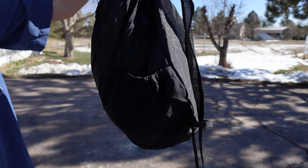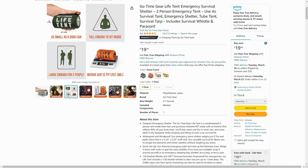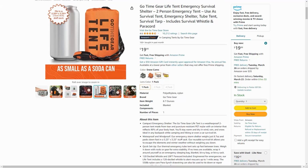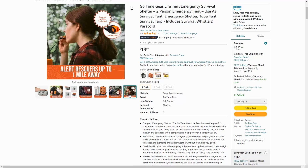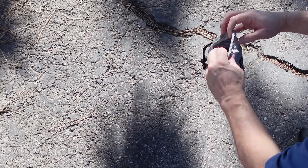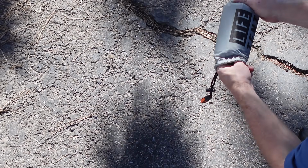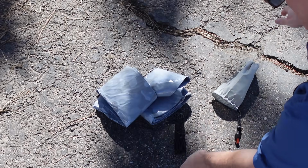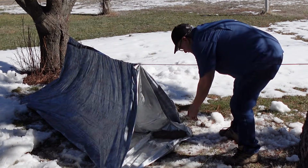And number 10 here is a little survival shelter, a little temporary tent, I suppose. It's not the greatest in the world, but it's going to work if you do need to put up an emergency shelter. If you don't have a high quality tarp or lean-to with you, something like this is one of those better than nothing type items to have in a disaster.